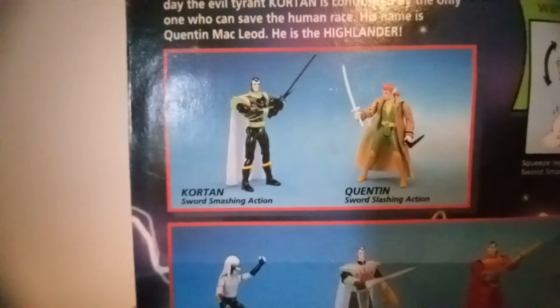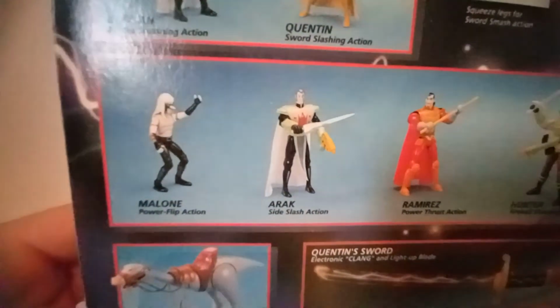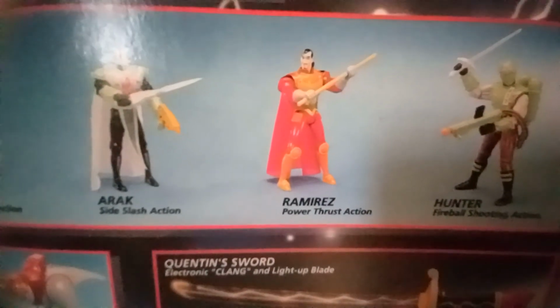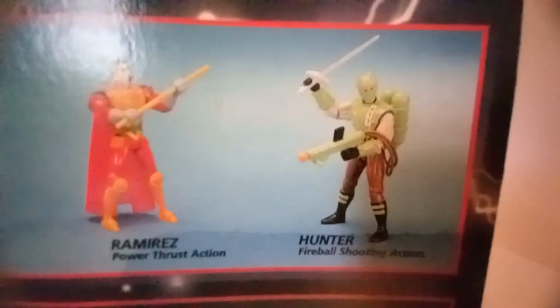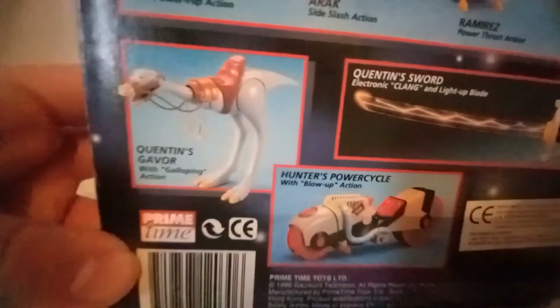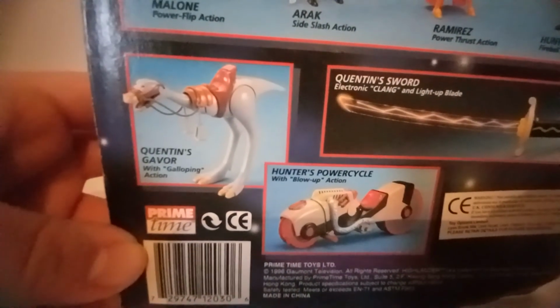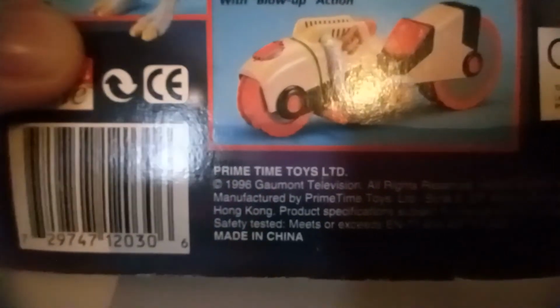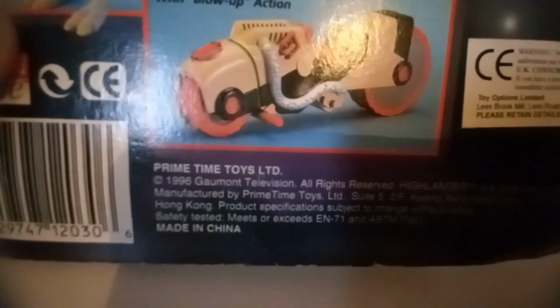The back there is showing you some of the other figures in the line. Quentin, I believe, Quentin MacLeod, some sort of relative of Conor MacLeod. Maloney, Arak, Ramirez. I wonder if that's Juan Sanchez, Lopez Ramirez. Hunter. A couple of the vehicles there, and a sword, sort of cosplaying sword. Looks like quite a cool toy line. 1996.